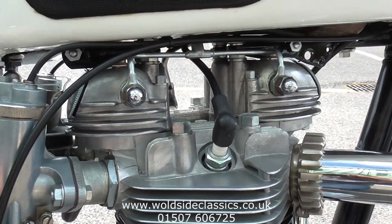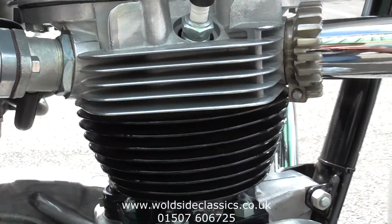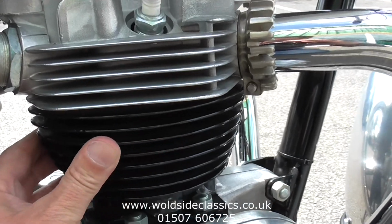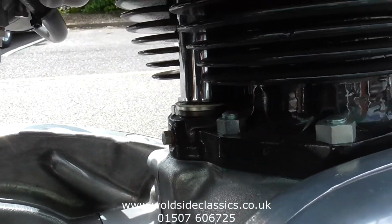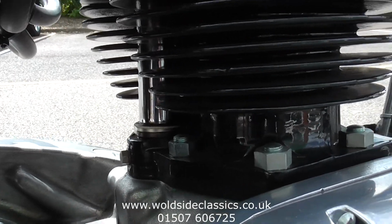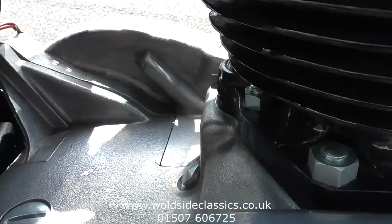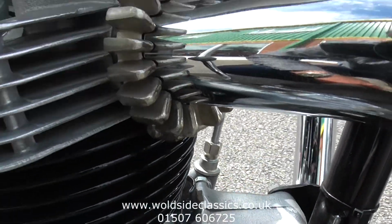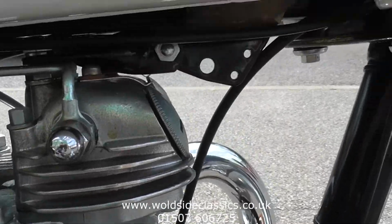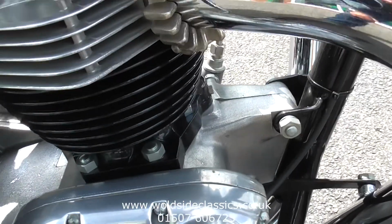It has had an engine rebuilt, using new parts, original size, upright pistons, new barrel, again paintwork on the barrel and everything. If you look at the details of the tubes there and everything, onto the top of the engine, the exhausts. Everything is just absolutely immaculate.